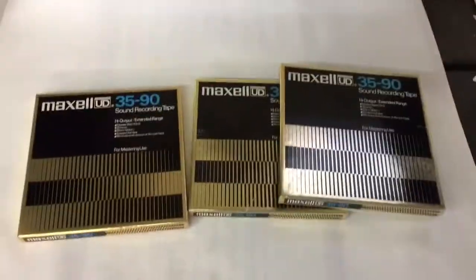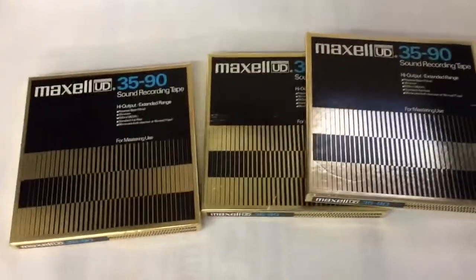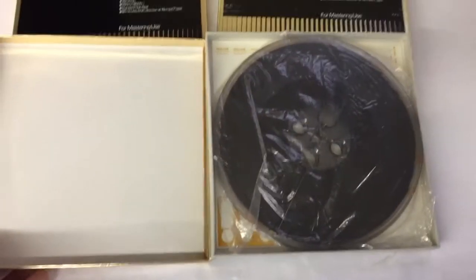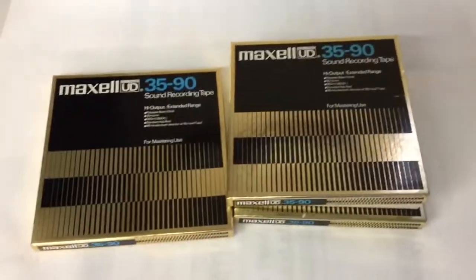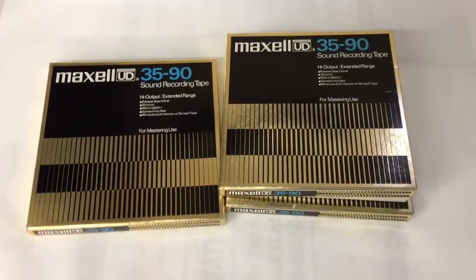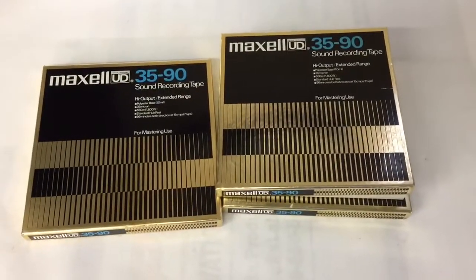Another lot of used reel-to-reel tapes sold. These are 3 of the Maxell gold box. A little bit higher quality than the silver box ones that sold earlier this week. And these 3 went for $30.